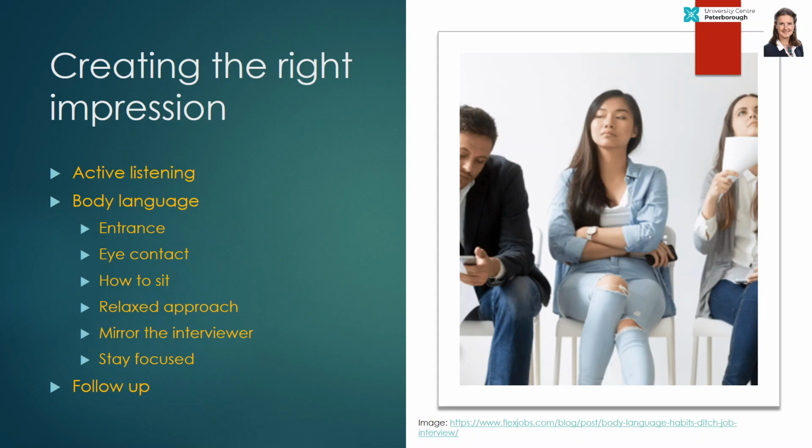And finally, stay focused. The difficulty with feeling nervous is it can lead to involuntary movements, such as shaking your foot or rocking back and forth in your chair, which can undermine the composed position that you're trying to portray. Becoming aware of your body language in group situation can give you the kind of things to watch out for. Possibly get yourself videoed while you're at University Centre Peterborough to find out what do you behave like under stress. You want to be mindful of aggressive body language, so pointing your index finger at an interviewer or gesticulating wildly can be considered aggressive.